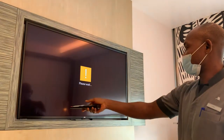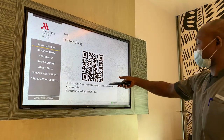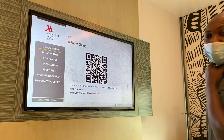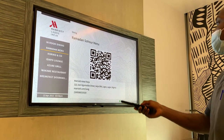Right here is the hotel information. If you want dining, you have this QR code to scan. Yes. If you scan it, you see our F&B. We also have a Ramadan menu. Excellent.